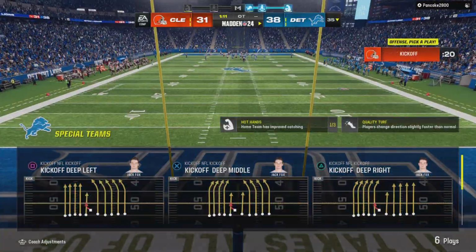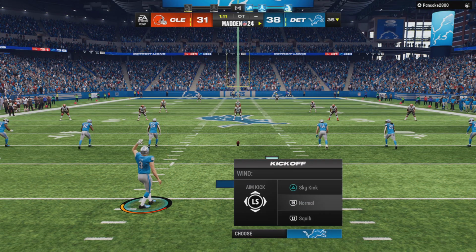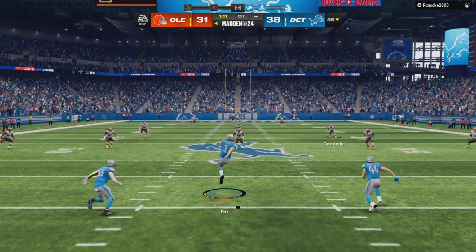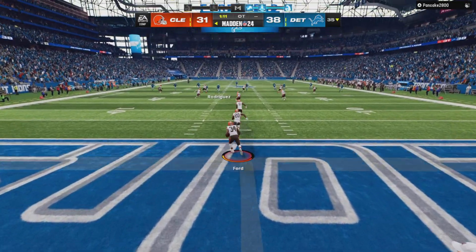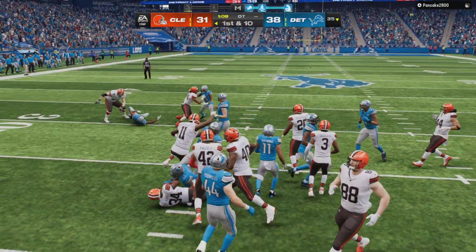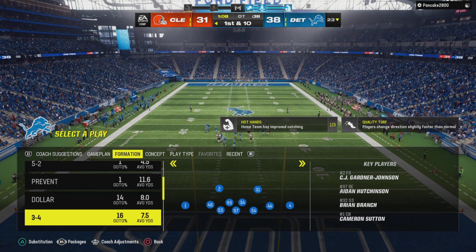Extra point by Patterson, up and good. And they will take a seven-point lead. Here are the Lions now as they line up and kick this one away. And here comes a return from a few steps into the end zone. And ultimately cannot get this out to the 25-yard line as he's dropped at the 23.